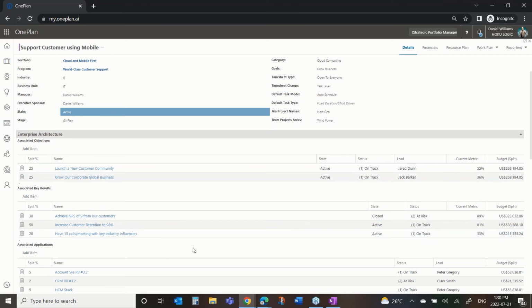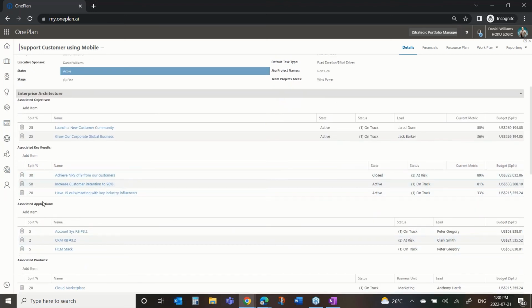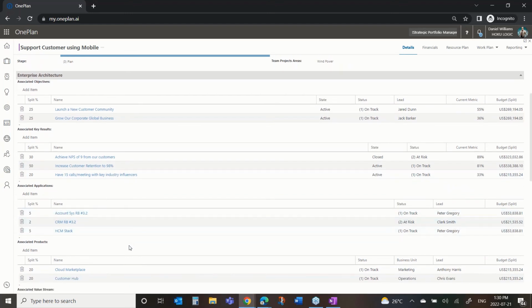It's tied to 3 specific key results, and we've split its budget, the investment we're making, across those 3 key results. It's also assigned to 3 different applications, and portions of its budget are being attributed to those applications to drive an understanding of total cost of ownership over time. What was the total investment we made? Maybe not the whole project, but a portion of that project resulted in a new component to that account system 3.2. And so we're attributing a portion of the budget so that we have a better picture over time of what that application costs us as an organization.